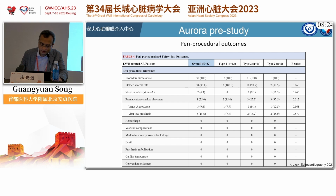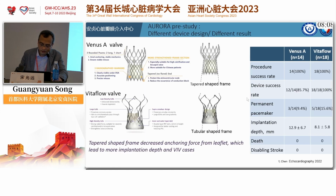This is because we used the first generation of the valve. We worried about the valve jumping to the ascending aorta, so actually we started a little bit lower than right now. The implantation depth of the Venus-A valve is almost 12, and the VitaFlow valve is almost 8. So this is the reason, I think, why we have such a higher pacemaker rate.